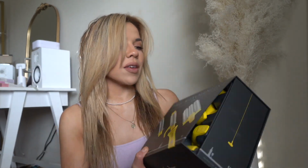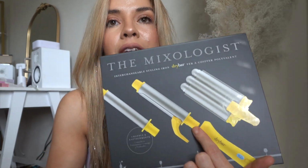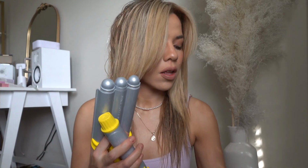So anyways, I wanted to show you guys all the packages that I got. Wanted to do some unboxing. I pretty much already unboxed everything, but I thought I'd just show you what was sent to me. Starting off with the mixologist from Dry Bar. So this is one handle, three attachments, and it has the curling iron and then the crimper and then, what is that called? The thingy. But I'm so excited because I've been really wanting to get a new crimper and try out my hair. So it comes with these three attachments, which is pretty cool.